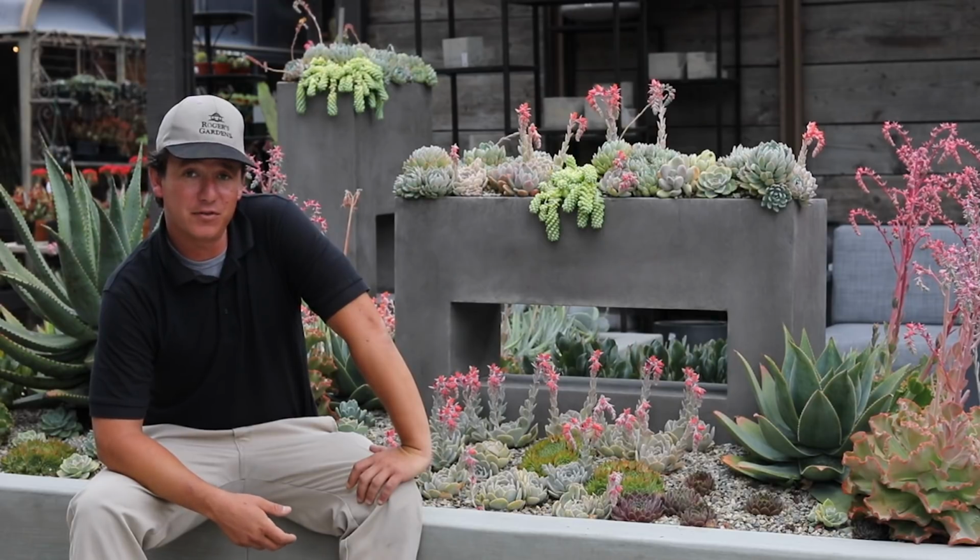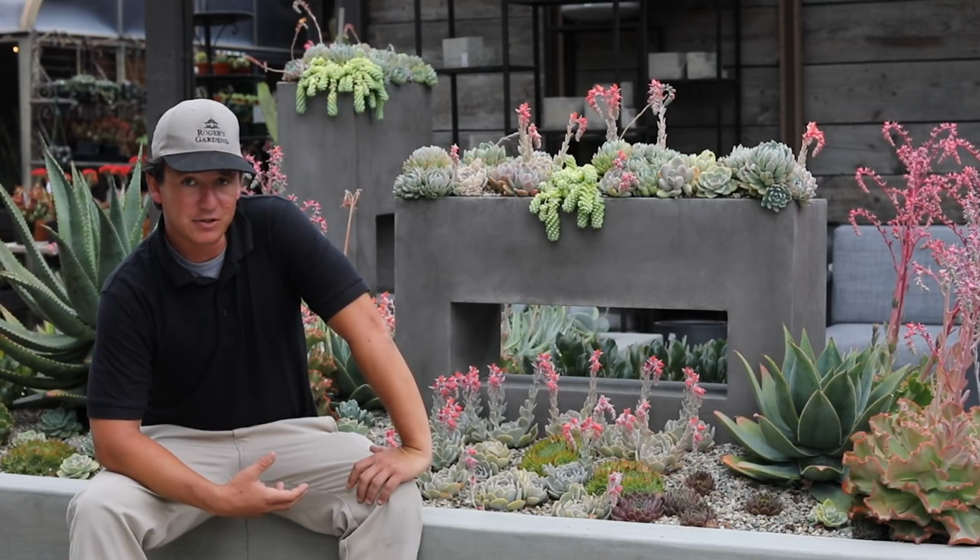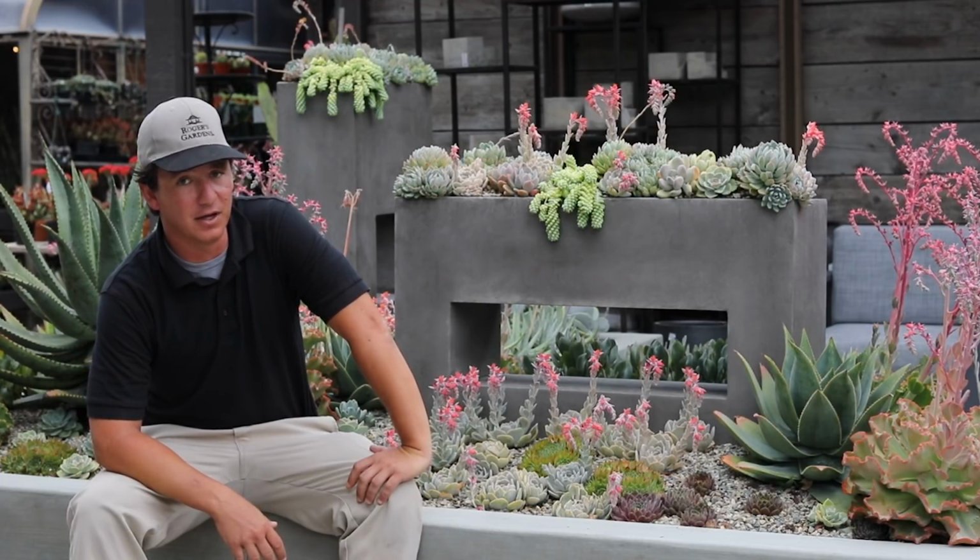So one of the great benefits to a succulent garden or a modern garden like this is that it's extremely drought tolerant. Once established, watering this garden once a week would be plenty, and during the cooler times of the year, once a month is going to be just fine.